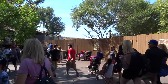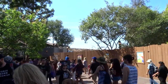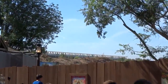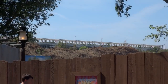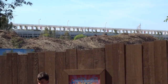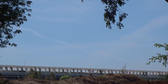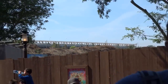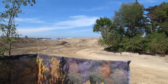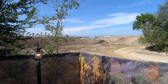And here's the way the Rivers of America look from Critter Country right now. But if you look in the back there, you can see how many of the trees have been taken down, and you can see the giant Disneyland Resort parking structure, which since it's been built, you've never been able to see from the park. And now, because the trees have been taken down, for the first time you can make it out from the park there.